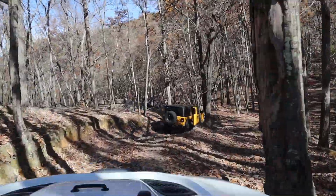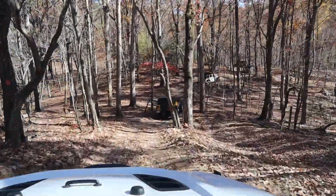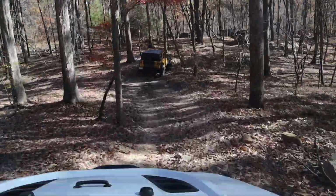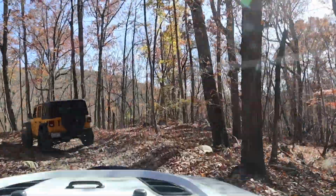Like I was saying, in some places there are small little obstacles on the side of the trail that you can take. I'm not seeing one right now, but we'll probably see one at some point.